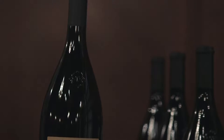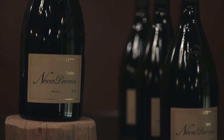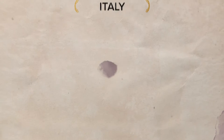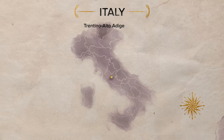The wine's a Novodamus. It's a blend, and it's exceptional. Very voluptuous for a white wine. You know, when you're lifting the glass on the nose, you really have these tropical notes, maybe some apricot, a little bit of mango in there, and a nice dose of acidity, which should lend itself well to our pork dishes. It's from the Terlano Winery in the Alto Adige region of Italy.